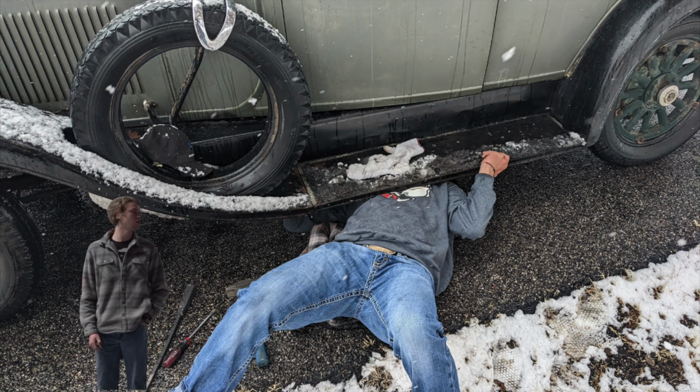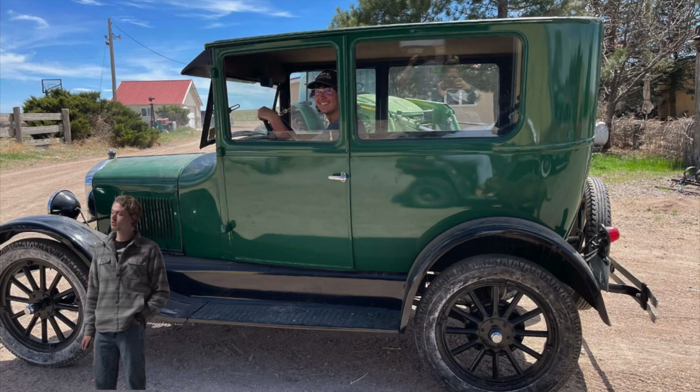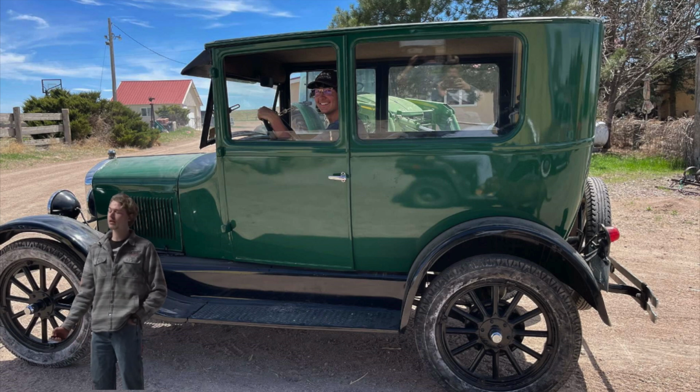But Cash is a pre-war enthusiast. He has two Model Ts, the green one and the black one back there, as well as a Model A and a Marmon. And we were hanging out at lunch, and we were like, Cash, you have these cars, but do they even exist? They're in Colorado. How do we know they even have them?